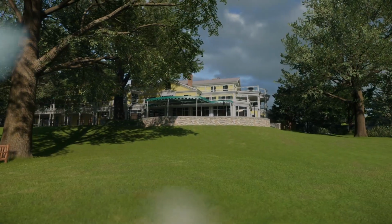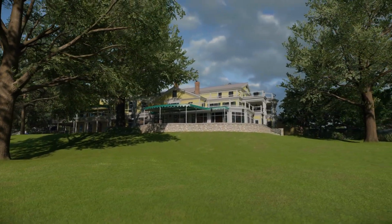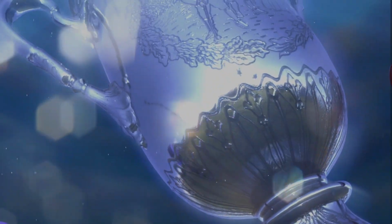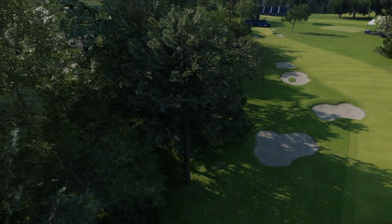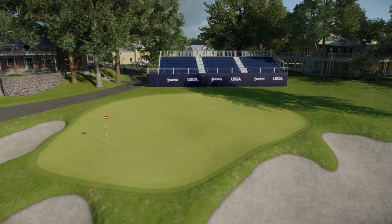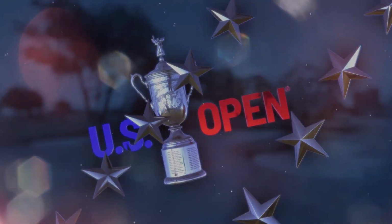3 days of competition have led us to this Sunday. And for one solitary golfer in the field, today's the day. Today's the day that a new chapter will be written in major championship history. Today's the day that legends are born or amplified. Today, perhaps, will be the culmination of a lifetime's worth of dreams. Today is the final round of the United States Open.